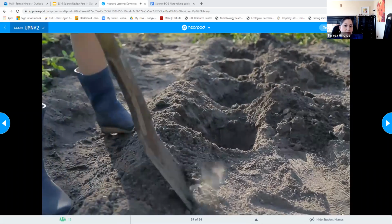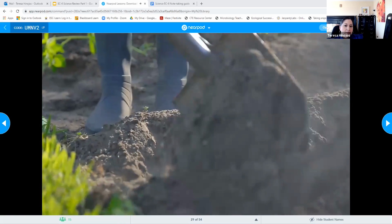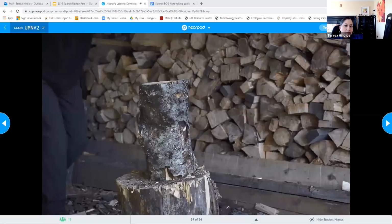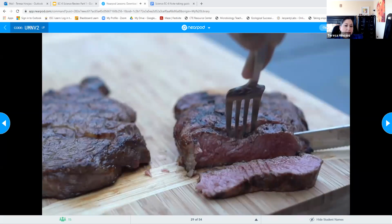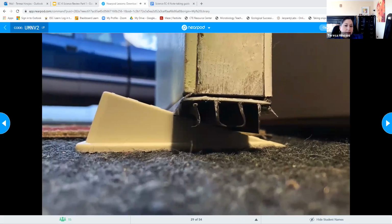The shovel is a combination of 2 simple machines, the lever and the wedge. Yes, the wedge is a simple machine and very powerful. With the wedge, I can split wood. With a knife as a wedge, I can cut through steaks and chicken and vegetables with ease. I like the wedge. I can use it as a doorstop and keep my door open.